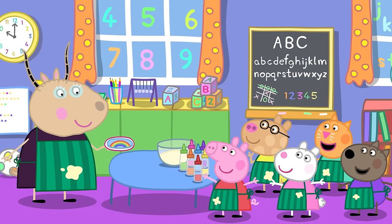Well, now that you've caught your teeth, who knows what we can do to look after them? Go to the dentist? That's right. Who has been to the dentist before? Me! Gerald Giraffe has not been to the dentist before. Can I show Gerald what it's like at the dentist, Miss Rabbit? I've been lots of times. What a great idea! Peppa is pretending she is the dentist and Gerald is the patient.